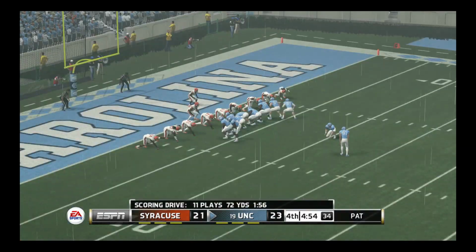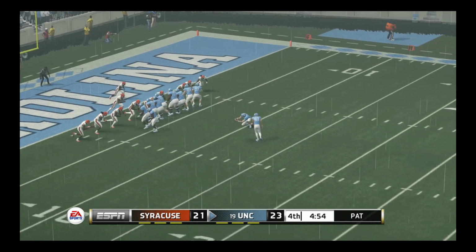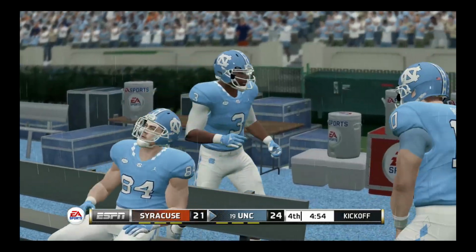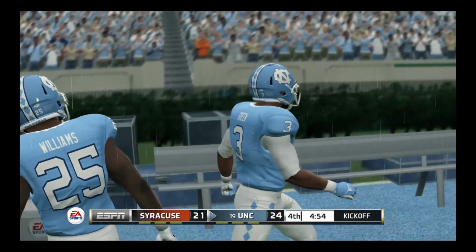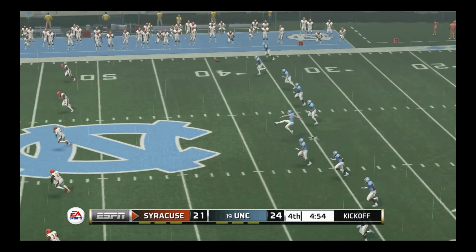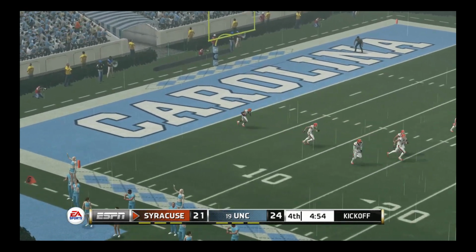So the kicker will line up here and try to give his team a 3-point lead with this extra point. And he tacks on the extra point. So an 11-play, 80-yard drive, and they come away with 7 points. Brad, I love these kind of drives. They're old school, grind it out and earn the yards and just rip the heart right out of that defense.